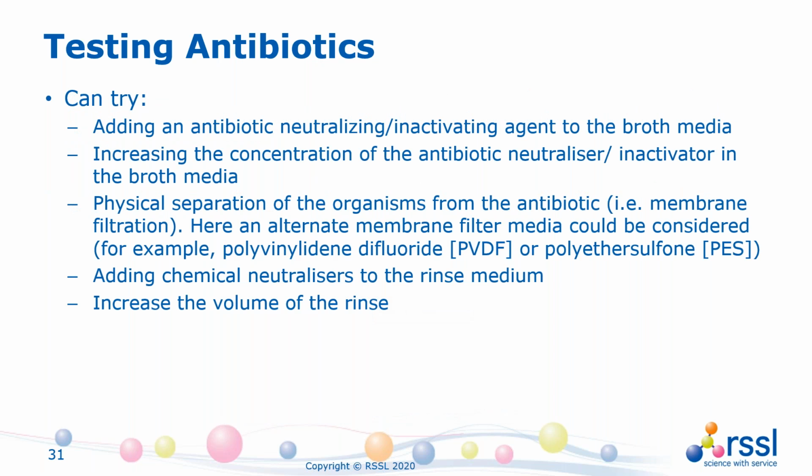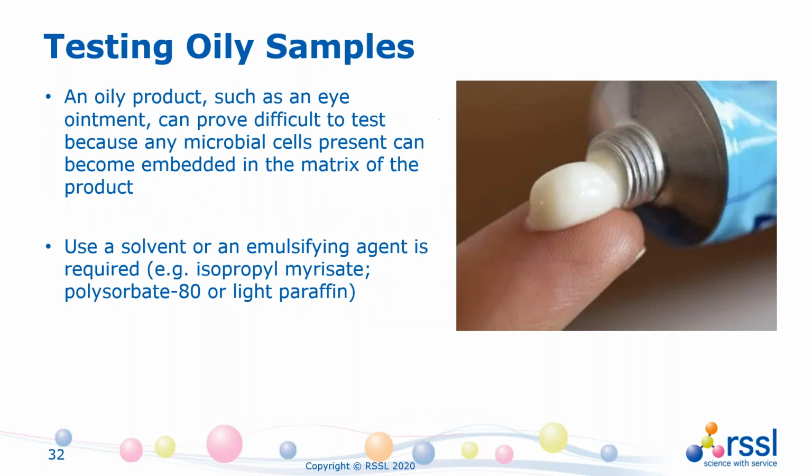For an oily product, we also need to consider things like eye ointments, and these can prove difficult to test because any microbial cells present can become embedded into the matrix of the product. So in order to remove any microorganisms present, it's useful to use an emulsifying agent, again, such as polysorbate 80 or a light paraffin. And when conducting the tests, the oil should be allowed to penetrate the membrane at its own weight and be filtered at a slow speed, applying pressure or suction quite slowly. Generally, oils of low viscosity are run through dry membranes. With viscous oils, it's important to filter slowly and then to rinse very carefully. With fatty oils, we probably want to heat the oil to around 40 to 44 degrees in order to help with the filtration.